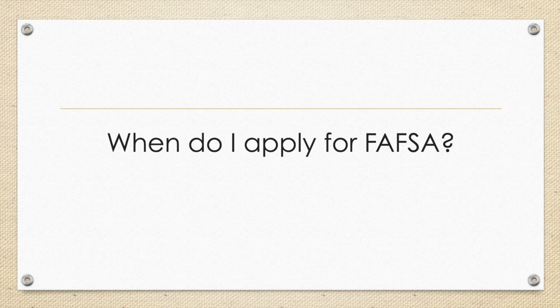When do I apply for FAFSA? So the FAFSA becomes available each year on October 1st. So it's not something that's a one and done. You want to complete the FAFSA each year on or after October 1st. And most schools have what's called a priority processing deadline. So it's important to get that FAFSA in early so that you are receiving all of the financial aid that you are eligible for.